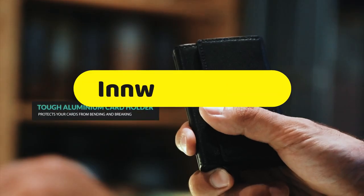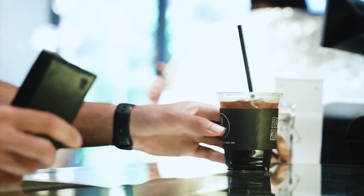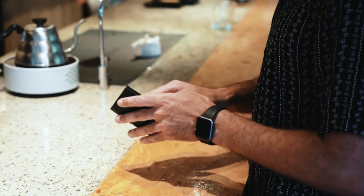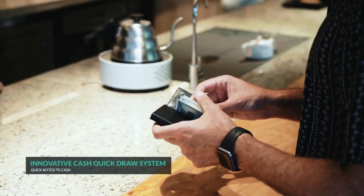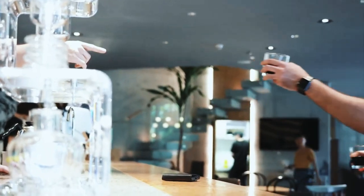Inway Accent is a smart wallet with a smart design. Quickly access your cards with a flick of the release trigger. Get your cash with the quick draw system. Making payments is so fast and easy with the Inway Accent. Perhaps too fast sometimes, so you might get distracted and careless with it.